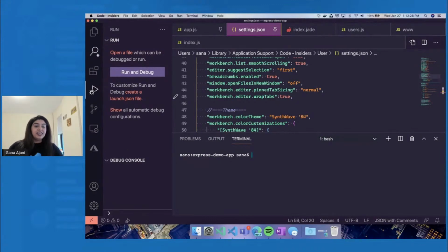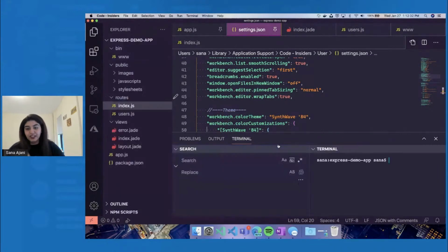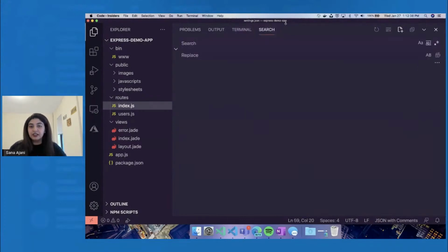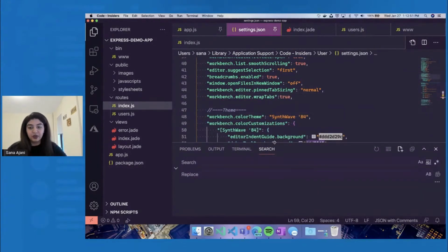Super easy. If I wanted to take the search and move it from the sidebar and put it in the panel because I want a wider way to look at my output, I can do that here, and this is now my editor. So this is super neat. It really lets you play around, if you want to see things on the left, on the right, top, bottom, whatever your preferred method of viewing all the parts of your code is.